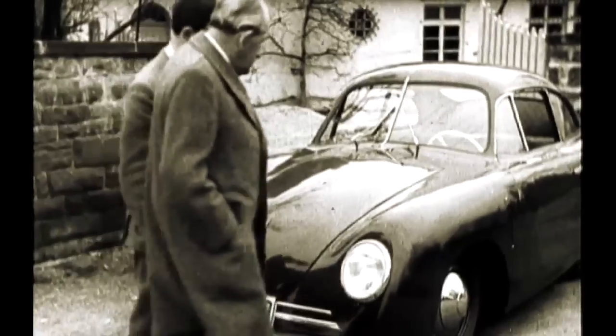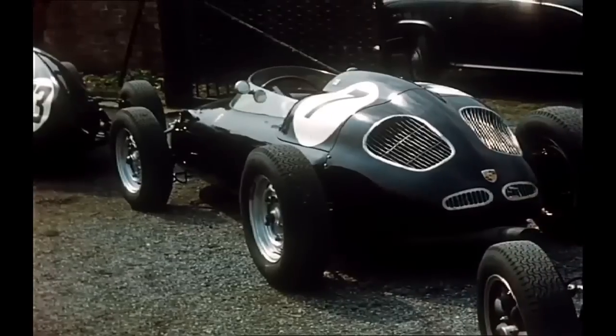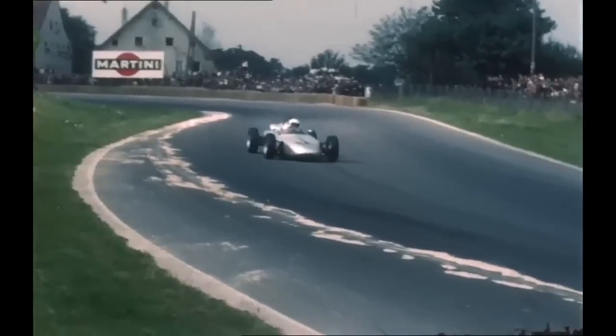And of course, I can promise you that each of these single cars, we will bring back into running condition. We not only want to display it, we want to use it and bring the heritage into all markets and into all countries of the world.